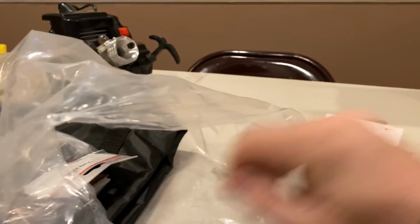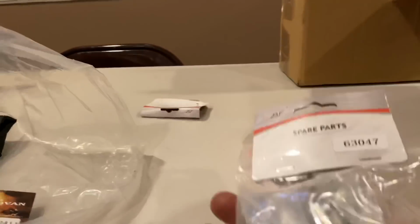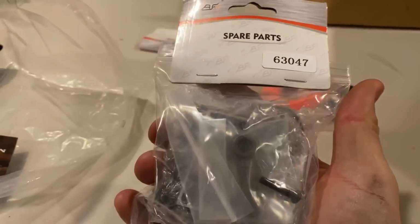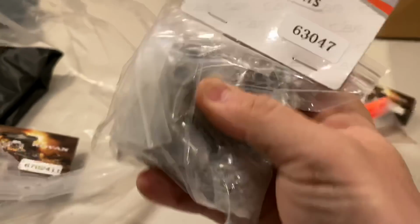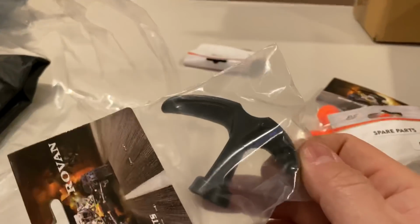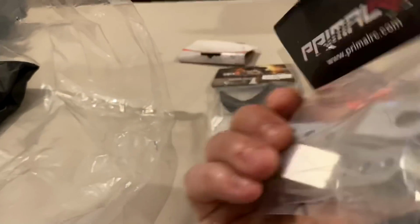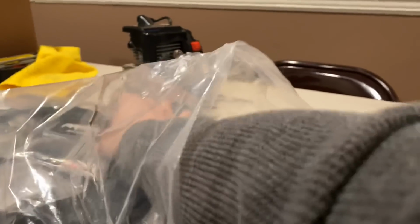Anyways, what else we got? These are some goodies. All right, we got a servo here. Got some Rovan servos here to try out. There's the part number. Has all the goodies. I got another one. I got a black handle here. All right, it just feels great in the hand. I got some Primal monster truck parts, just in case. I like to stock up on parts for certain models. We got some Primal outerwears to try out.